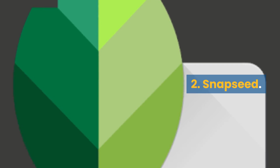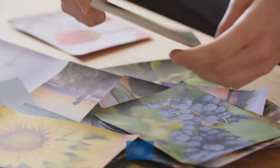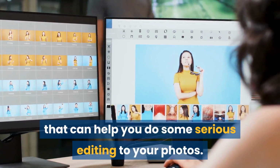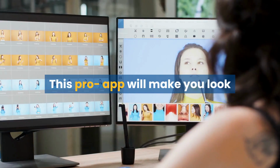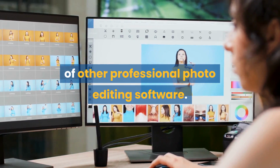2. Snapseed. Like VSCO, Snapseed also has a variety of filters that can be used to quickly spice up your photos, but you can use it for even more. Snapseed has some Photoshop-like tools that can help you do some serious editing to your photos. Thinking of removing things or people from photos? You got it. This pro app will make you look like a pro photo editor without the complexities of other professional photo editing software.